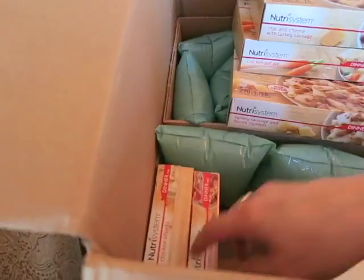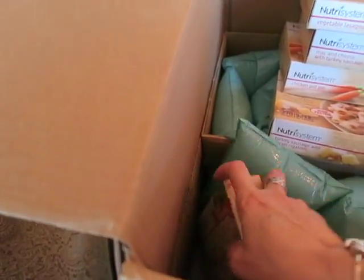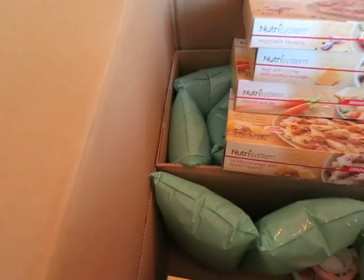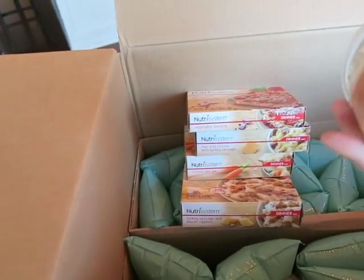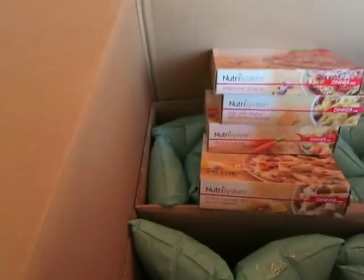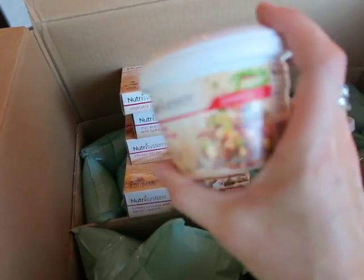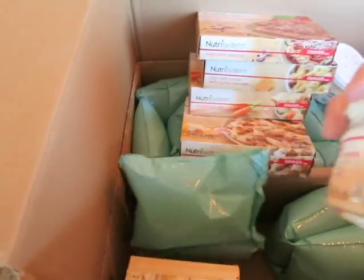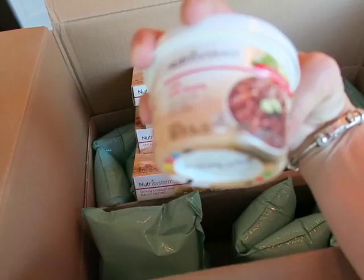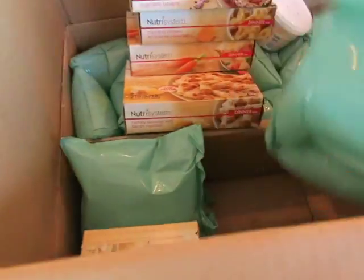More pasta. Ooh, I don't know how people lose it. More pasta. I think I'm having pasta every night for dinner almost, pretty much. Pasta. Hearty beef stew. And chili with beans. And then there's nothing else in here, and it's just packing.